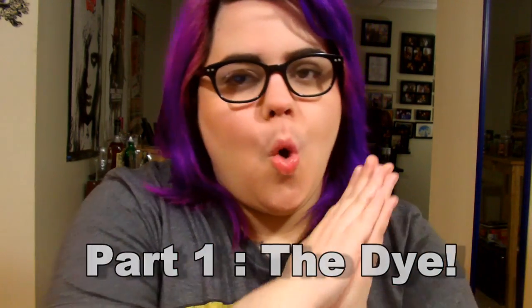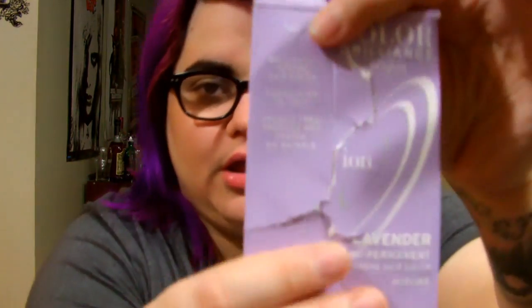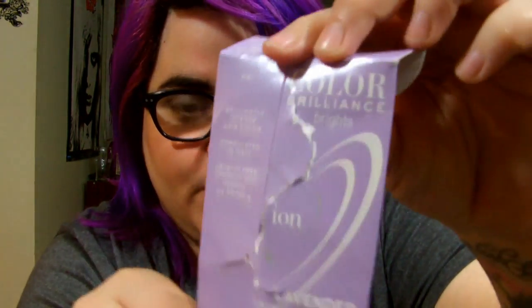There are so many dyes on the market right now. There is Enrage. There is my not so favorite, but it still is, the Ion Bright. There is Manic Panic. There is Special Effects. There's Beyond the Zone, which stinks. There is Jazzing Colors, which I would not recommend. I just have this because a friend wanted me to dye her hair with that one time.